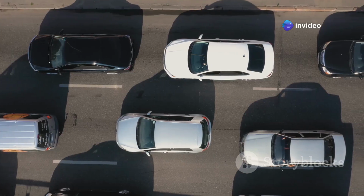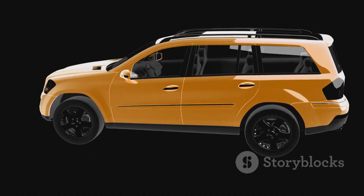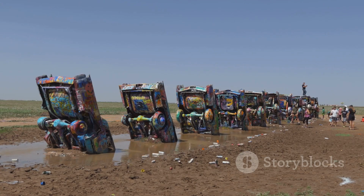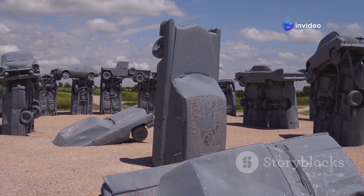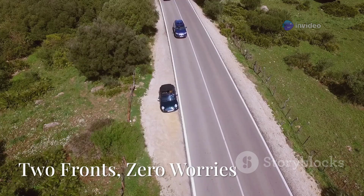Get ready for the upside-down car, a vehicle that looks like it's driving on the ceiling. It's designed to appear flipped over but drives perfectly normally. Imagine the looks you'd get cruising past in this illusion on wheels. It's cartoonish, creative, and utterly baffling. Sometimes genius is just a matter of perspective.